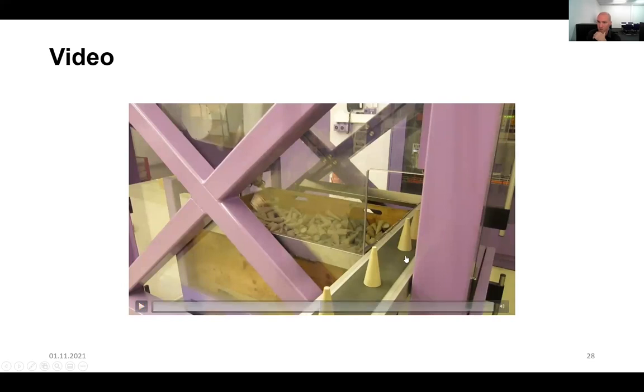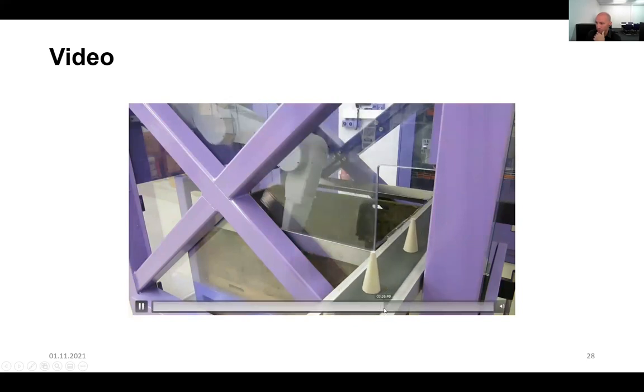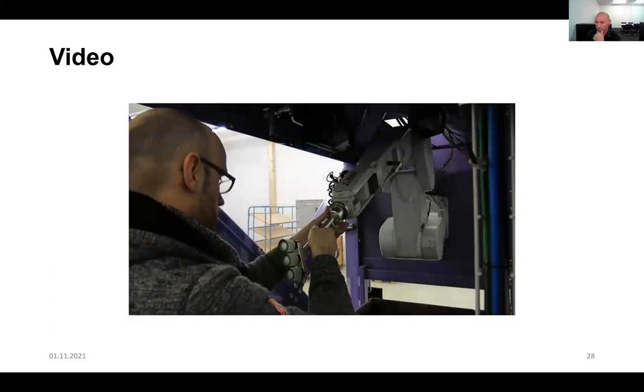When the conveyor stops, if you have some problems at the next station, then the conveyor will stop. And then we don't see the laser sensor, but the laser sensor is used to determine where to put the next cone. And here what we'll see later on is when the box is empty. I would like to show you also, that's important, this reconfiguration. So we switch from one cone size to another cone size. So we have to change the gripper. It takes 2-3 minutes.